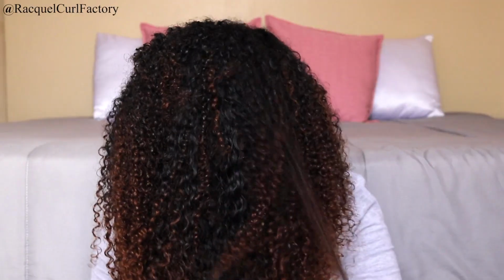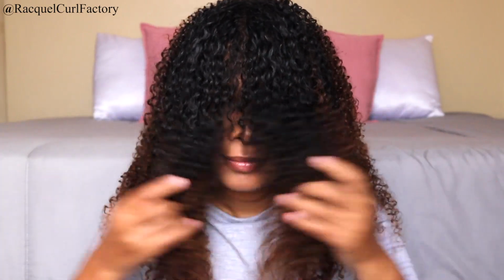The results were okay. My hair did have a lot of volume, not too much frizz from the wash. I also felt that my hair wasn't as soft and as hydrated as I would have wanted it to be after using this shampoo. So overall it was just a little bit below average for me.